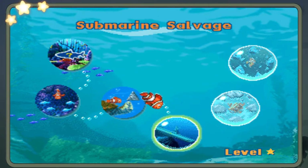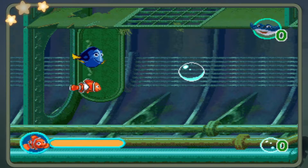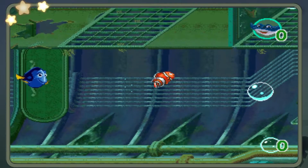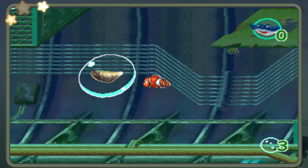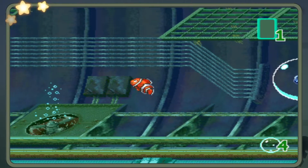Submarine Salvage. I want to explore the submarine. Help Nemo rescue the sea animals. He shouldn't try to rescue the non-living things. Muscle. You've got one more item in the Explorer logbook.